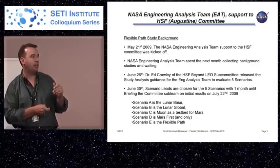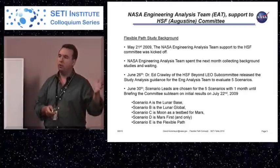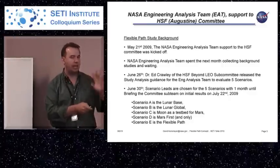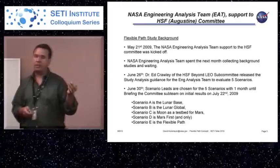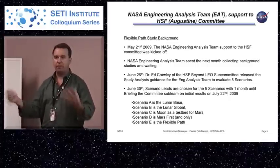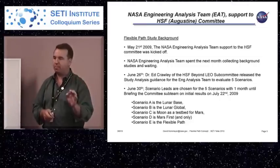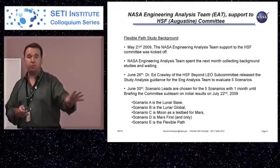Scenario one, or scenario A, let's do this alphabetically because that's how they were referred to, was basically lunar base. That was the existing Constellation program. Let's go, let's build a lunar base. They asked for some specific questions here. I'm not going to get into the detail about the lunar base. Scenario B was lunar global. That's the idea of let's skip a base. Let's just land a whole bunch of places all over the moon and see what we can figure out and then figure out what to do next. Scenario C was we're just not going to go to the moon unless there's some very specific reason that we need to go to the moon in order to get to Mars. In other words, we're not going to go to the moon for the moon's sake.